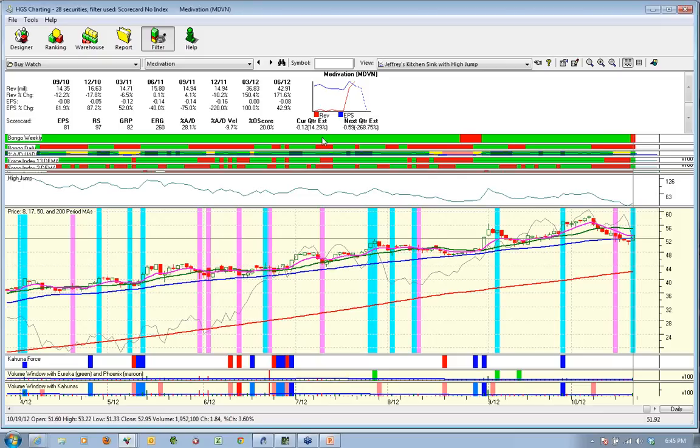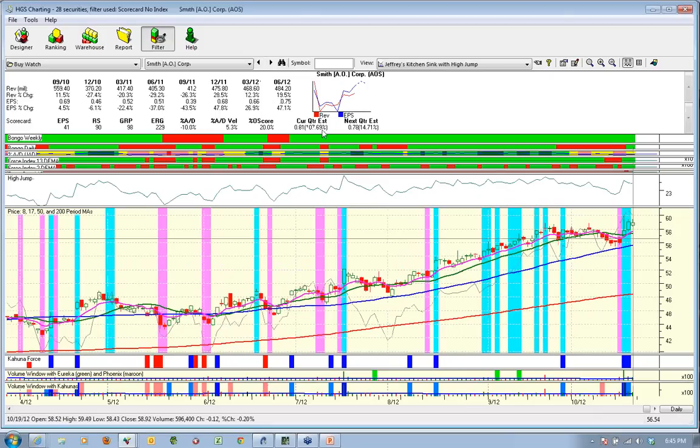I know this company extremely well. I've been buying it and selling it off the 50-day moving average. It's there. Play at your own risk. A. Smith, another construction play. Good earnings per share growth, lower left, upper right. A couple pocket pivots and a kahuna.